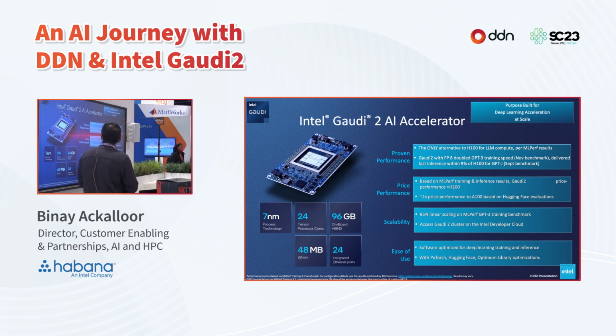Okay, so in terms of the Intel Gaudi2 AI accelerator, it's purpose-built for deep learning acceleration at scale. We've run experiments up to several hundred GPUs where we've used Gaudi2 to really run these large language models. Let me walk through each of these areas. Proven performance is the only alternative to H100 for LLM compute per MLPerf. And so MLPerf, a couple of times a year, you submit your data. Gaudi2 and the H100 were the only submissions on the AI accelerated GPU side.